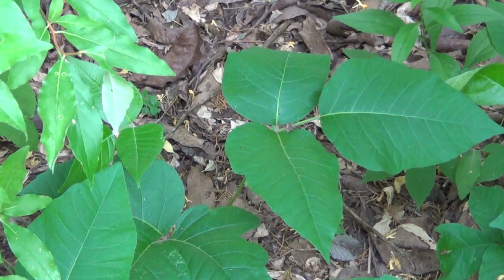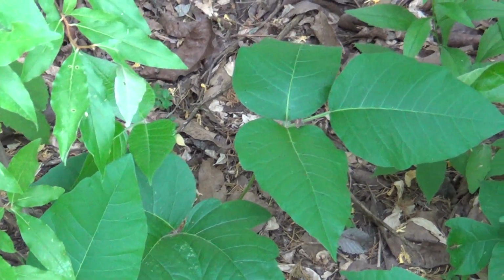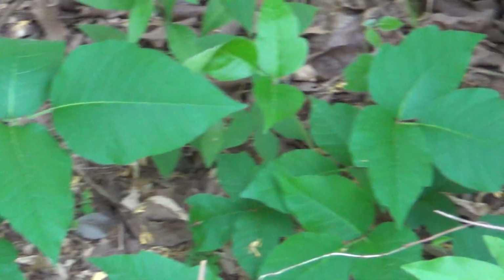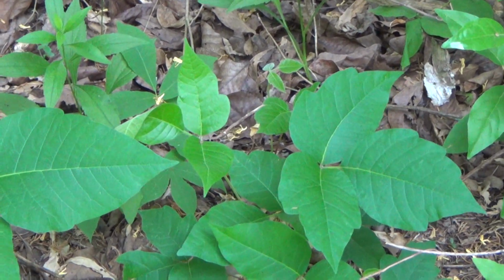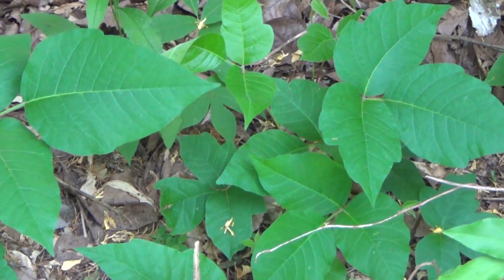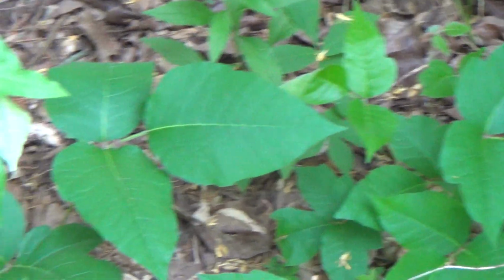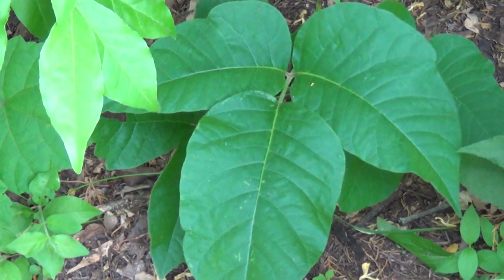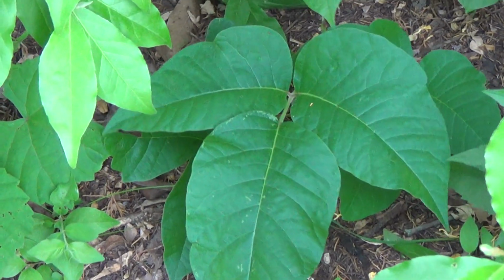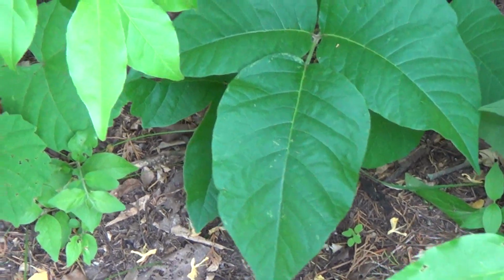Poison ivy has 3 leaves, white berries grow upon it. It is food for birds and deer, but people should not get near. Poison ivy, leaves of 3. Poison ivy, let it be. Bush or vine, do not touch it unless you want to itch, itch, itch.